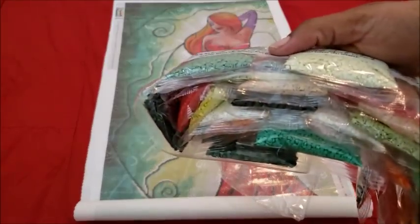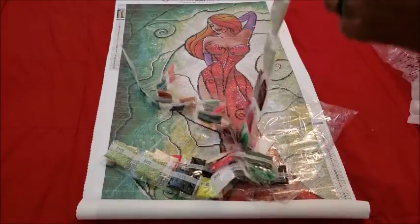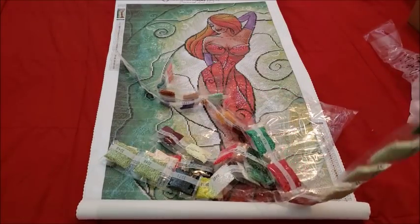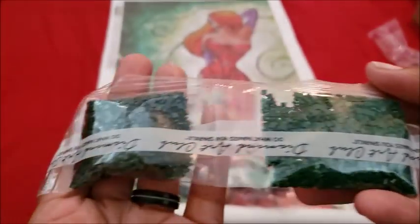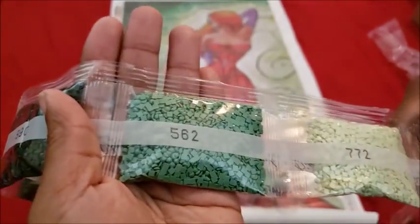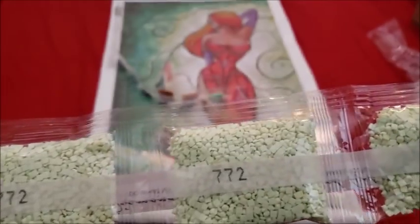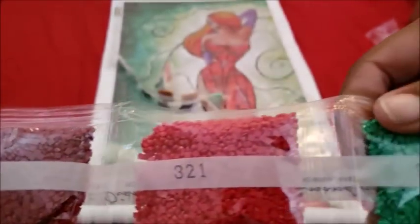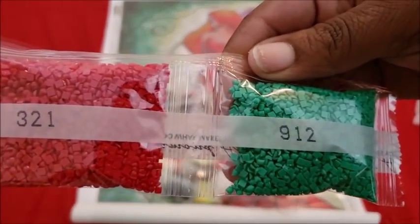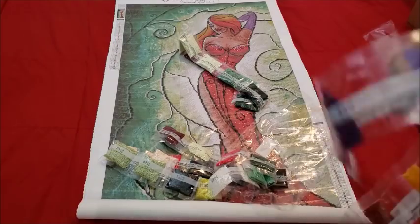All right, and she comes with a boatload of drills. So let's just cheese them. Okay. So let's look at some colors, shall we? Let's turn them this way so you can see the numbers. So in case you like a number, because we're going to look for those AB drills. There's a lot of that 772, 815, 912. That's one, please. Holy moly.